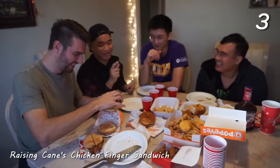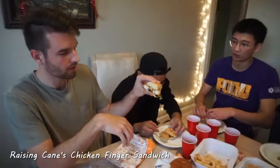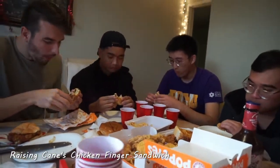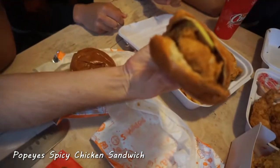The whole thing is pretty thick, but most of it is the bread. I think the bread takes away from it. It's almost a little too thick, but then that's why there's sauce. It is also kind of hard to eat because it's not a patty, so you kind of have to hold the tenders together. It almost looks like a giant piece of Hawaiian bread. And the chicken here is really fat.